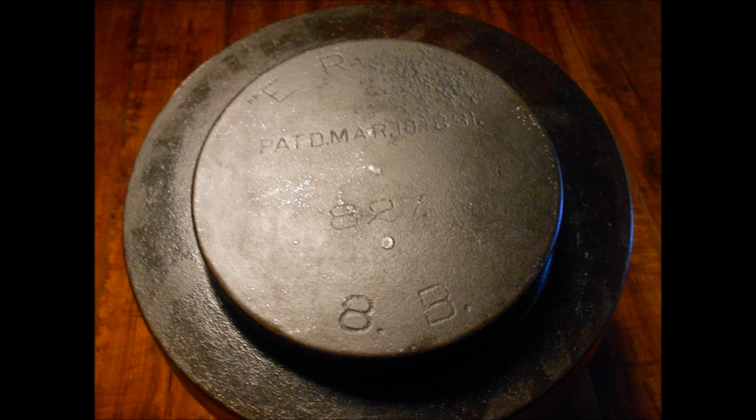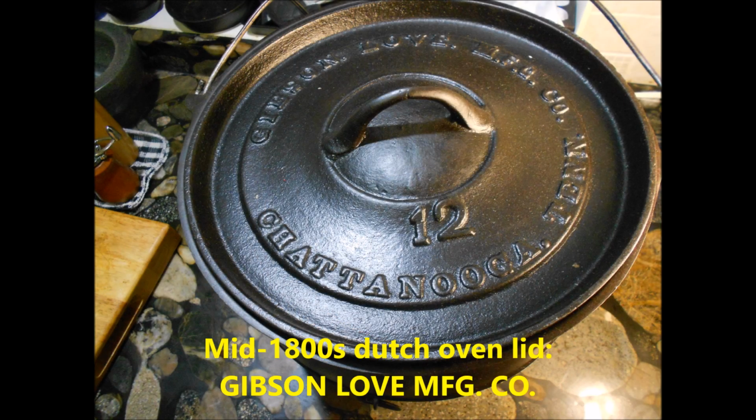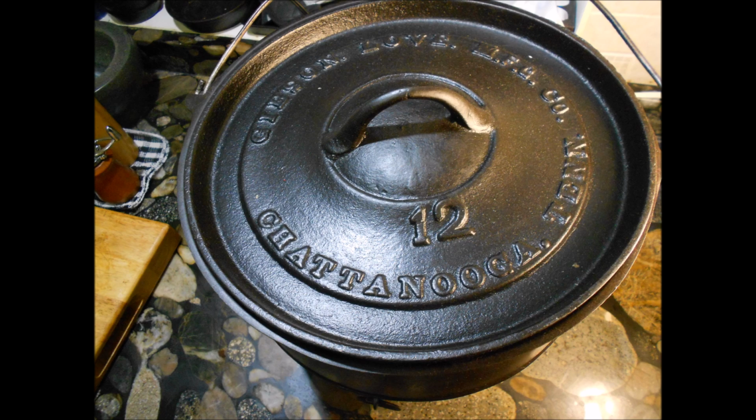You can find these pots easily at many antique malls, but they're almost always rusted through, and they usually have holes punched in the bottom to make them into planters. That's why I couldn't pass this one up when I found it in excellent condition. The lid was acquired separately, and it's even older than the kettle, likely dating to the mid-1800s. The lid weighs almost as much as the kettle itself.